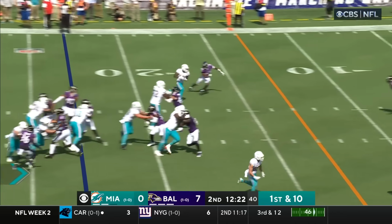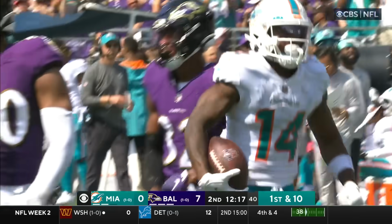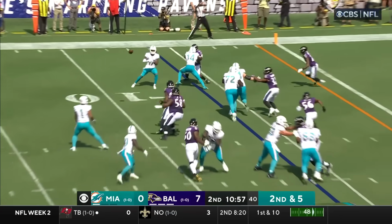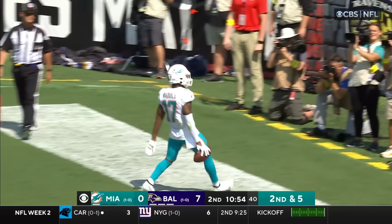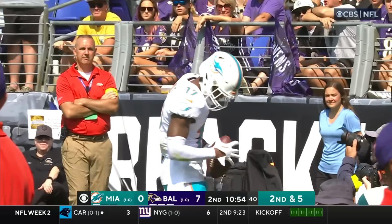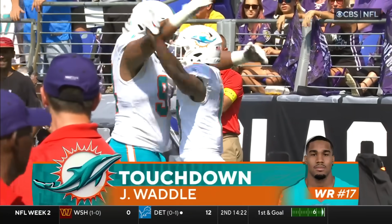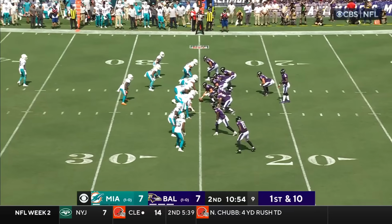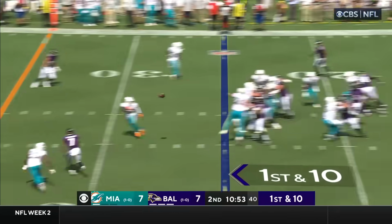It's a 1st and 10. Quick hitter. Look at this. Going inside. Down to the 10. Sherfield a block for Waddle, who knifes in for the touchdown. And basically a 13-point swing, waddling his way for 6 on a 6-yard strike from Tua. Tied at 7 now. Duvernay in motion with the shotgun to Jackson on 1st and 10.